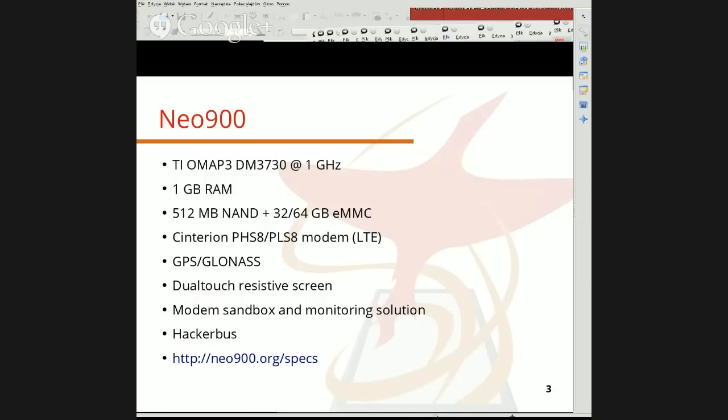All of the specification or documentation will be available. The project is run in open hardware spirit, so that's definitely an open platform and one of the most open mobile phones, smartphones, available on the market.